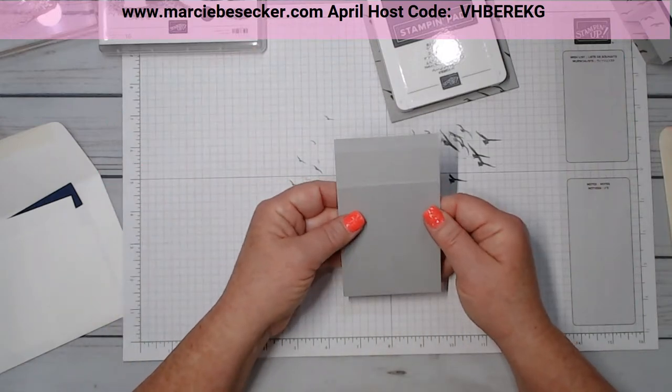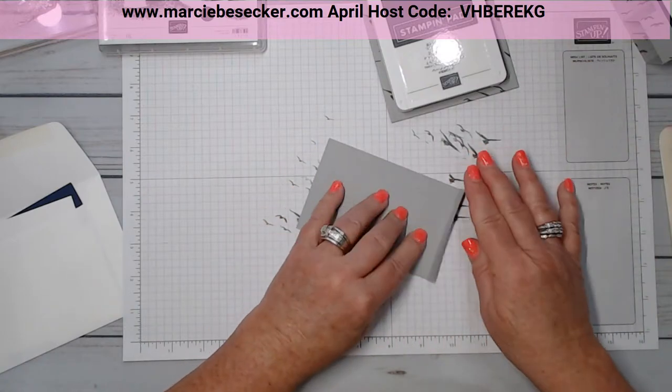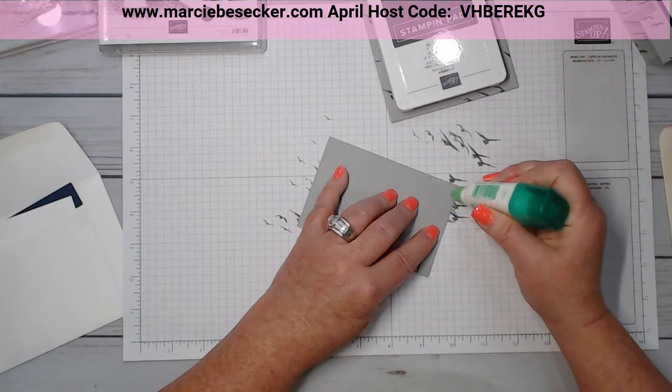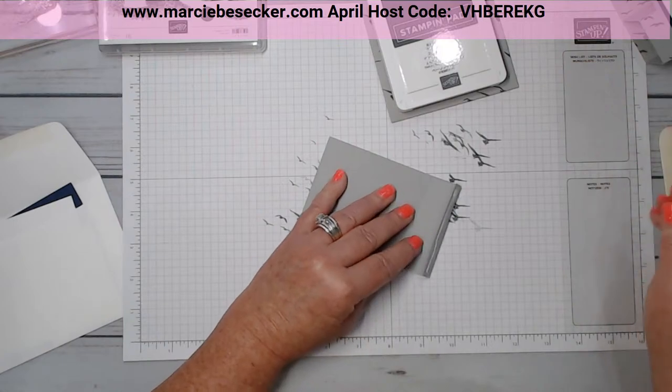Now we're going to bring our panel in here. We've already scored it. And now we're going to add glue here. And there's a little trick to where this is going to go, and I'll show you right now. So just do a little bit of glue. You don't need that much, because it really does like to stick well.